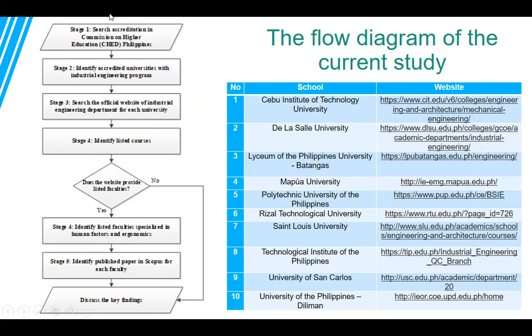So we searched accreditation in the Commission on Higher Education or CHED Philippines, and we identified accredited universities with industrial engineering programs. After that, we searched the official website of the industrial engineering department for each university, and we identified the listed courses. After that, we checked whether the website provides listed faculties. If yes, we identified the listed faculties specialized in human factors and ergonomics. After that, we identified the published papers in Scopus for each faculty. And finally, we discuss the key findings.